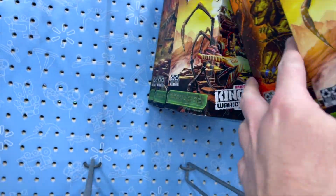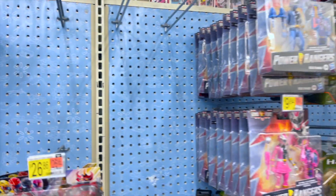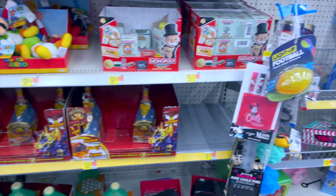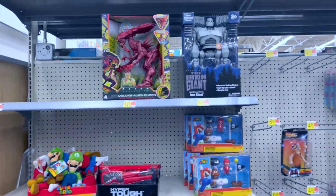A couple Kingdom figures up here. Nothing we haven't seen before 100 times. Coming on around. Got a Mario.